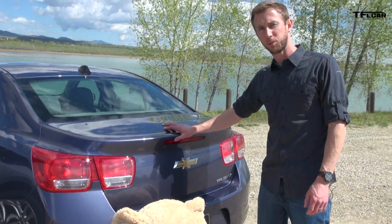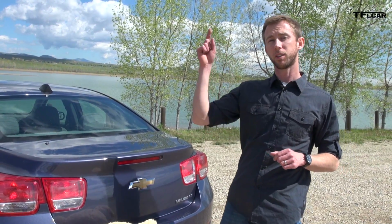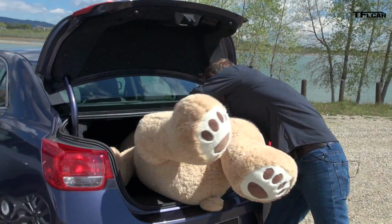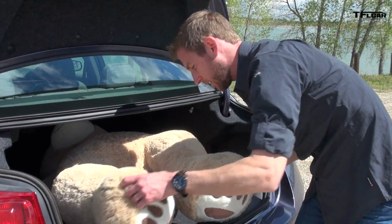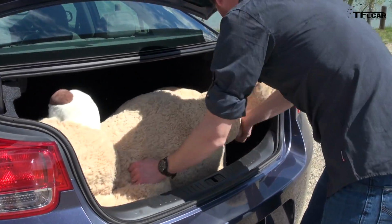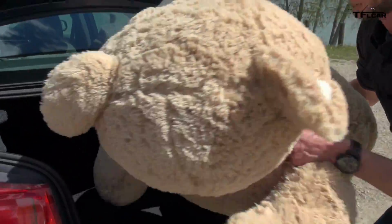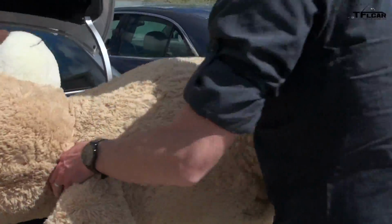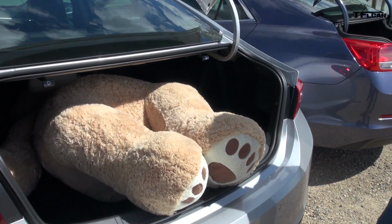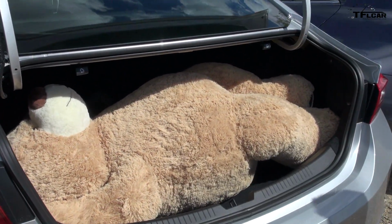Okay, so this outgoing Malibu has supposedly a larger trunk, bigger by 0.5 cubic feet than the new Malibu. But let's see how Jeff fits in our real world test. Okay, this way, his feet hang out a little bit. And if we turn him sideways, well, he's not as comfortable, but he still fits. And in the new Malibu, yep, same thing, his feet still hang out just a little bit. And if we turn him sideways, he actually looks a lot more comfortable.